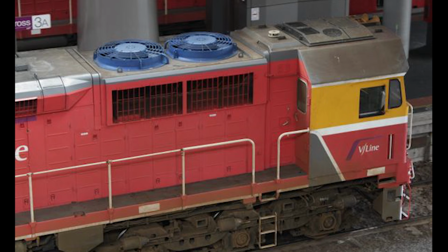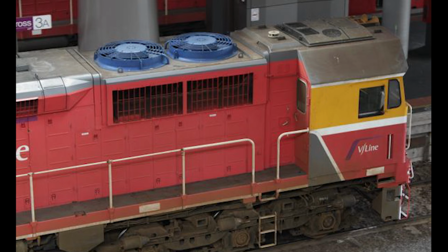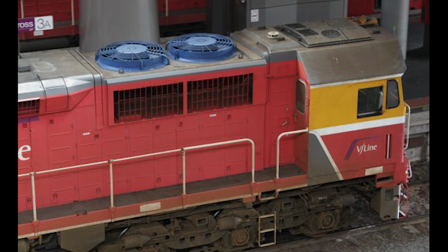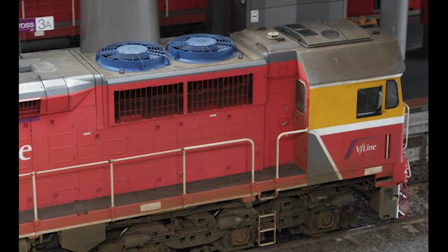By the early 1990s, Australian National Railways faced a crisis that threatened the viability of long-distance rail freight across the continent. The problem wasn't just one failing locomotive class, or a single operational bottleneck. It was systemic, expensive, and getting worse every year.